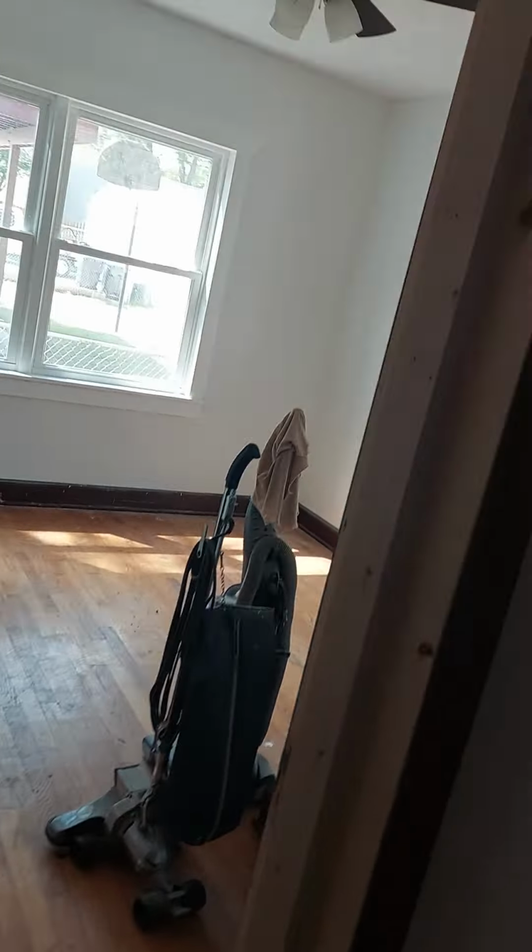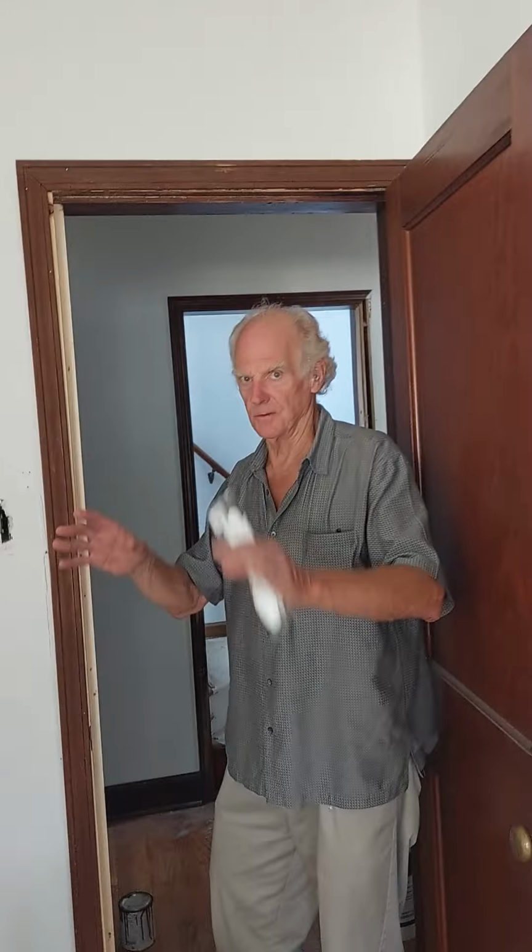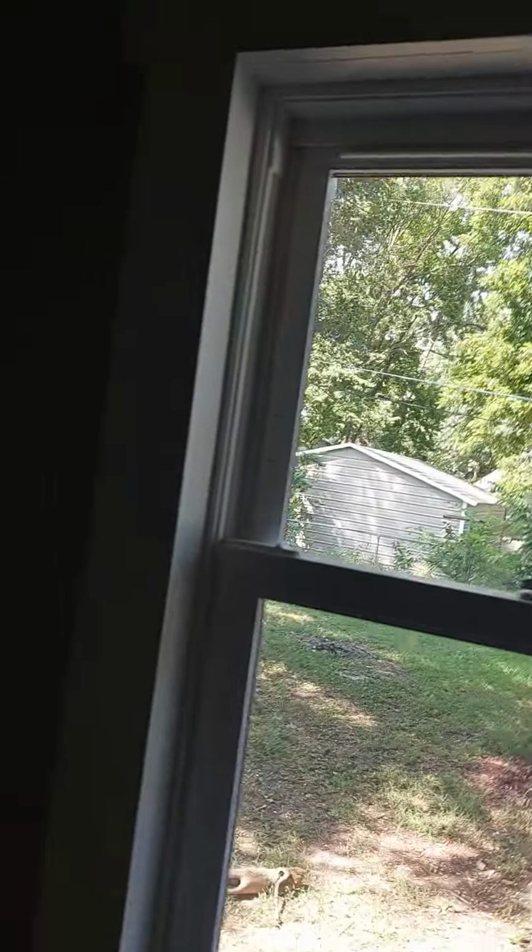Yeah. And all right, so where do you think we'll be price-wise once we're complete? Oh well, we're going to be about 160 for 4 bedrooms, 2 baths. Nice view of the backyard, fenced in. Yeah, fenced backyard. And we'll cover the garage here in a couple of minutes, but it does have a garage, lots of dry storage.